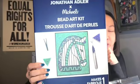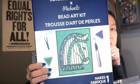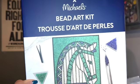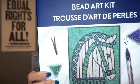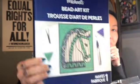I don't know if you've been to Michael's recently, but there's a new Jonathan Adler collection and some crafty kits. So, of course, I had to pick some up. The first one is a bead art kit. I have always wanted to do diamond art. Never tried it. This is a little bit different. I think that it's more mosaic-ish than diamond art would be. I haven't even opened it yet, but apparently it comes with everything you need to make this adorable horse. That is one Jonathan Adler kit that I got.